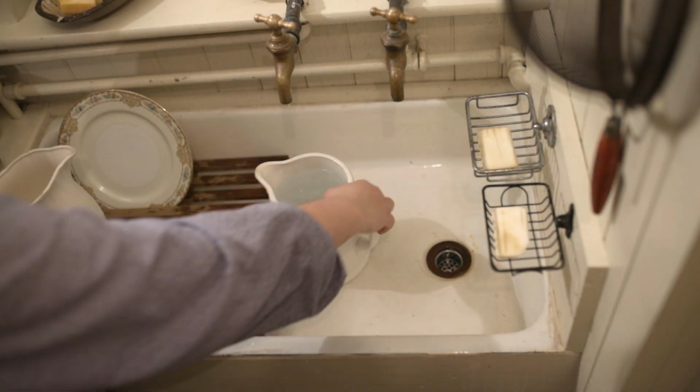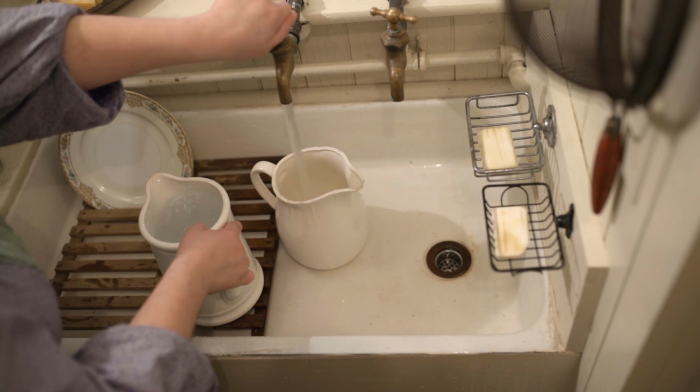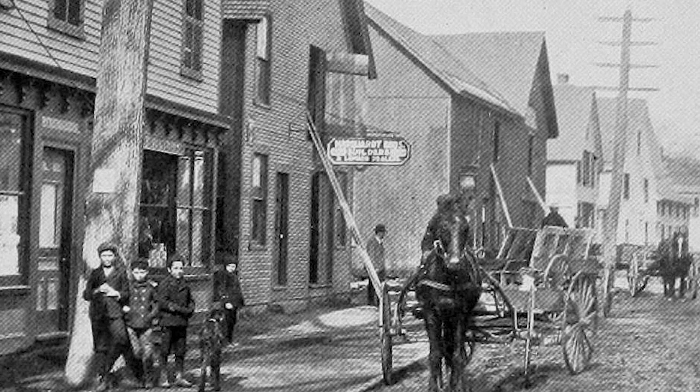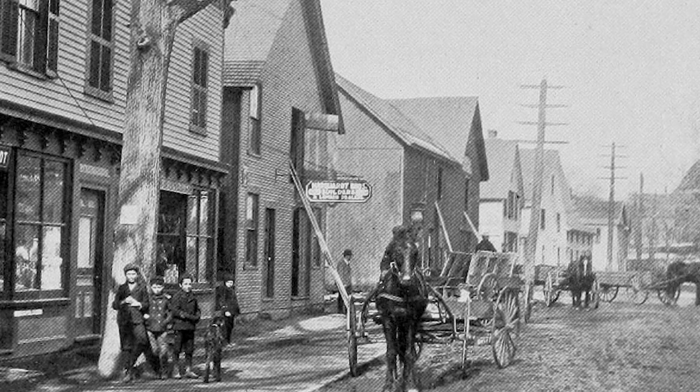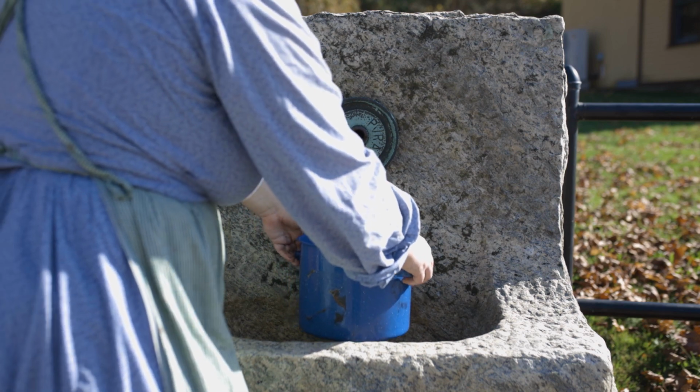This house received indoor plumbing in 1905. Before that, water would need to be collected from the well outside. Many people who did not have indoor plumbing on Fame Street collected water from the local cistern well into the 1940s.